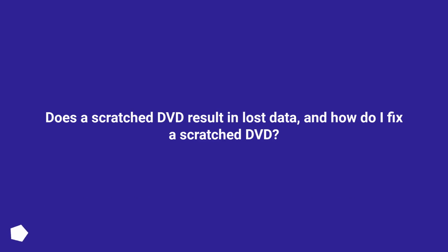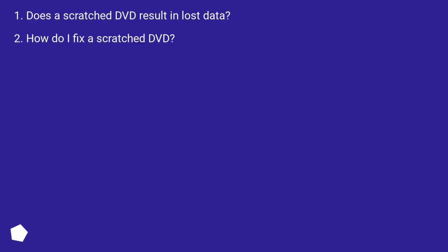Does a scratched DVD result in lost data? And how do I fix a scratched DVD?